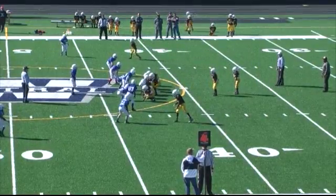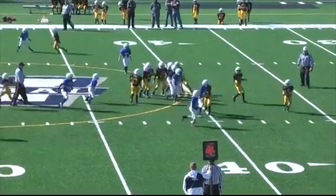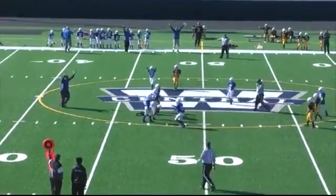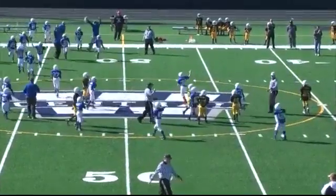Another I formation play, same formation. Bowers under center. Takes a snap. He's going to toss it back. Fires that one downfield, looking for a catch. It's tipped, and it's incomplete. Incomplete. That'll give the ball to the Colts with 55 seconds to play.